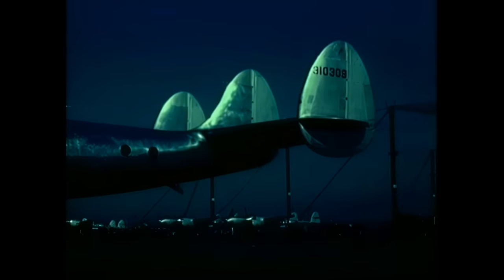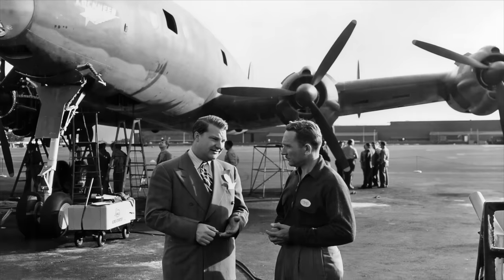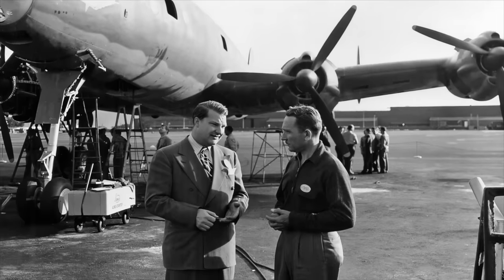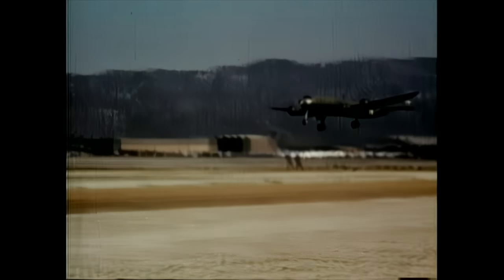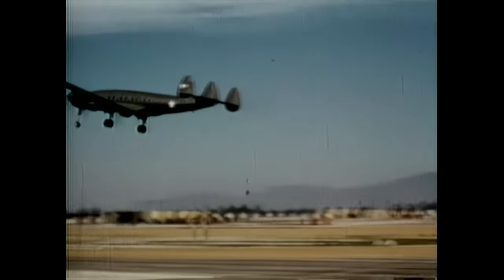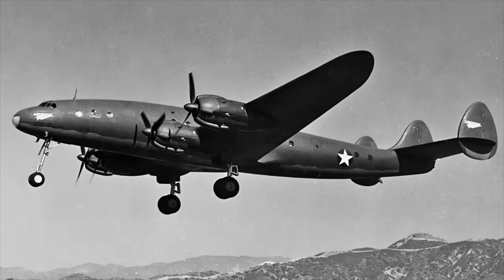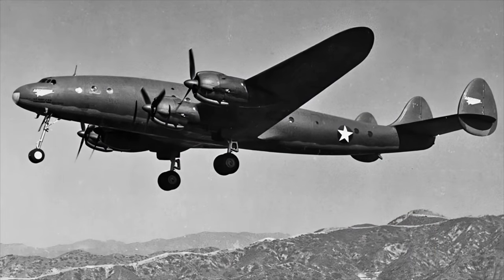The first Constellation went not to Howard Hughes' airline, but to the United States Army Air Force. War had swept up the US, and civil aircraft production had become another arm of the war effort. Wartime pressures delayed the Constellation further. But eventually, on January the 9th, 1943, Project 49 took to the air for the first time.